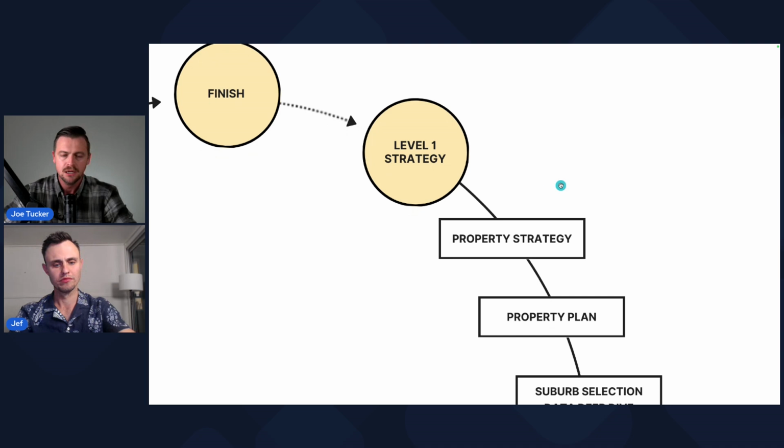So level 1 in strategy is all about working out who you are, where you are, and where you want to end up, and then reverse engineering to be able to get to that point. I have people come to me and they're like, Joe, I was watching your YouTube, and I want $150,000 of passive income in 3 years. And I'm like, man, so do I. That would be really, really good.